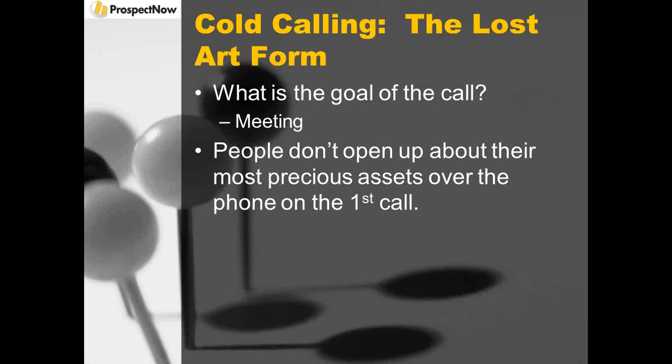Another way to look at it is if I decided that I wanted to go to Lake Tahoe for the weekend, but I just got in my car and I started driving aimlessly, right? I'm not going to get there. So knowing what my goal is, in this case, to get to Lake Tahoe, and then having a plan to get there, I'm going to get there. And the same thing goes with the call.